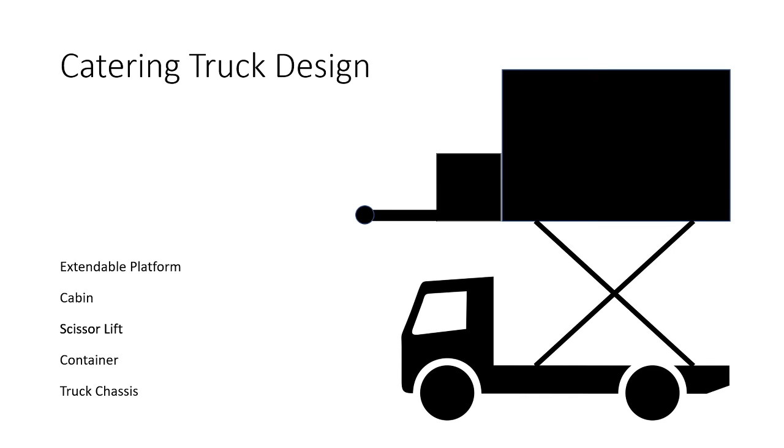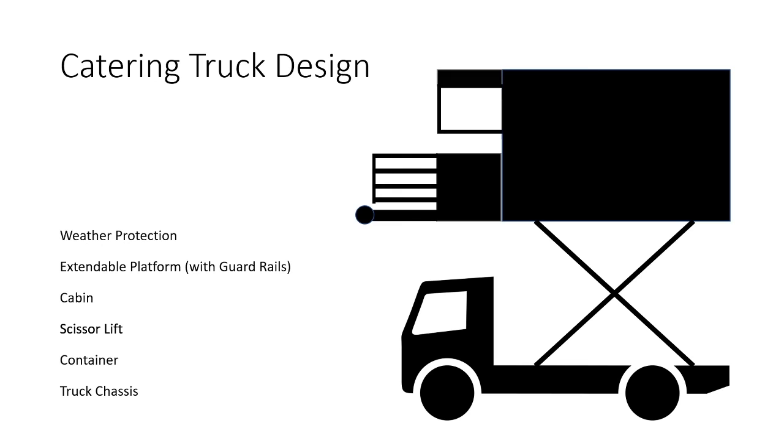The cabin has an extendable platform in front of it that serves as a bridge between the truck and the aircraft. Guardrails are also provided for safety of the staff traveling back and forth between the aircraft and the container. A canopy is also provided in some models for weather protection so that rain or snow does not affect catering operation. The truck is fitted with hydraulic stabilizers that are engaged to ensure that the whole structure is not swaying when staff is doing its job or during high wind speed on the apron.